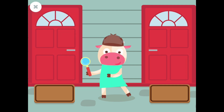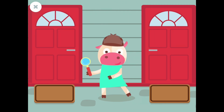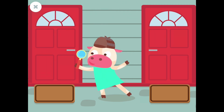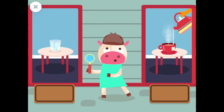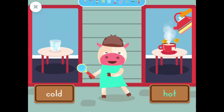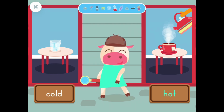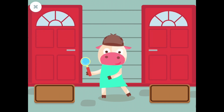Cowie is trying to solve a mystery. Can you help her find the clues? First, we have to open the doors. Open the doors. Cowie wants something hot. Perfect! Open the doors.